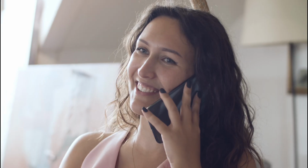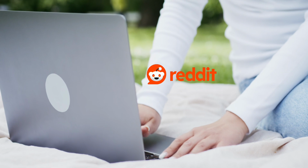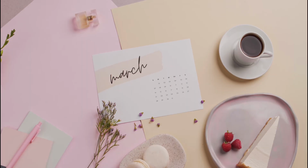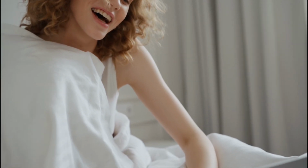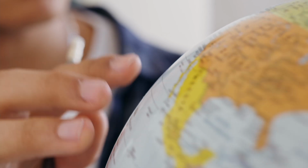But here's the key: promotion. Don't just list your template and hope for sales. Get the word out. Share your Notion templates on Reddit and Productivity or Notion subreddits. Post eye-catching clips on TikTok showing how your template works. Or make pin-worthy graphics for Pinterest with links to your shop. Use trending hashtags and show real-life examples of your template making someone's day easier or helping them reach their goals. The more places you share, the more potential buyers see your work.